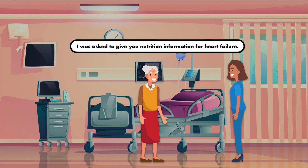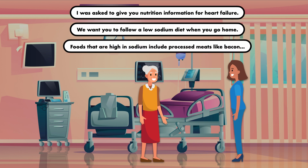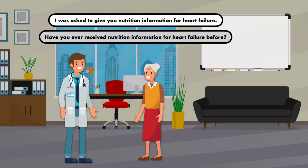I was asked to give you nutrition information for heart failure. We want you to follow a low-sodium diet when you go home. Foods that are high in sodium include processed meats like bacon, and so on. A much better way to start the session is like this. I was asked to give you nutrition information for heart failure. Have you ever received nutrition information for heart failure before?